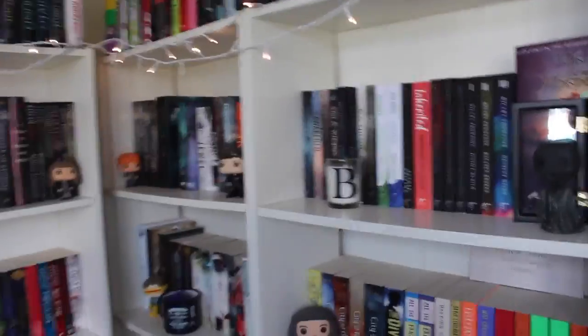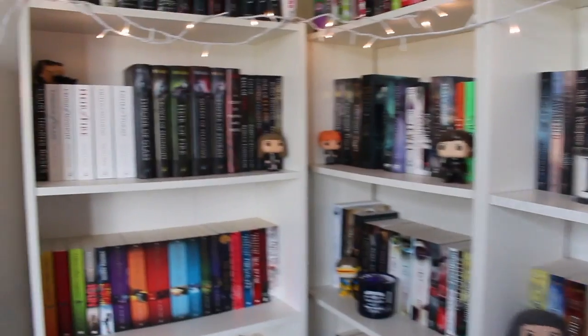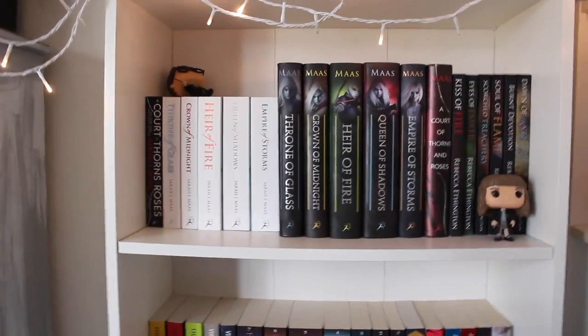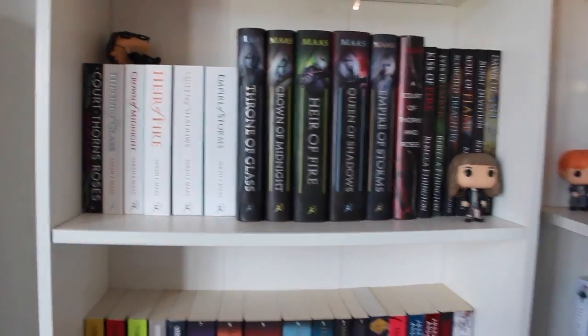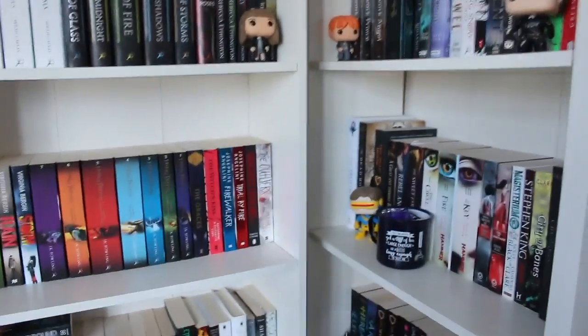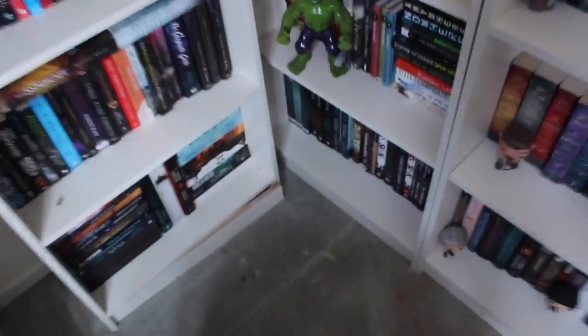So when I film videos, the whole backdrop is books. And then we have this shelf here. This is my pride and joy shelf, books that I love. So of course, Sarah J. Maas and Rebecca Ethington. And then over here, just random books laid out. That shelf down there is books that I don't really like. So we're just going to ignore that shelf.